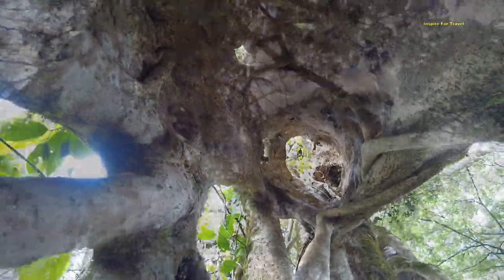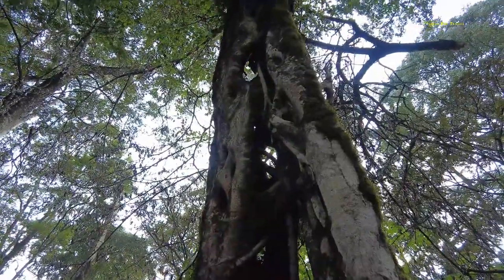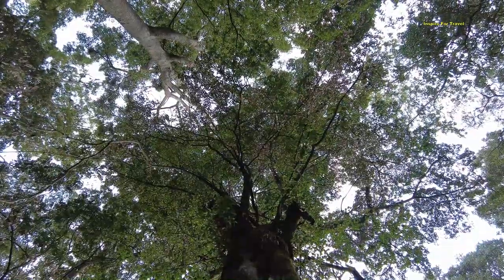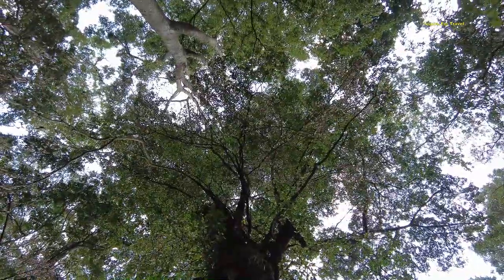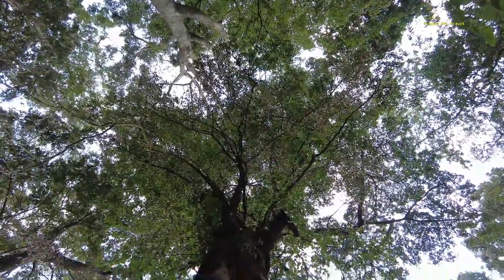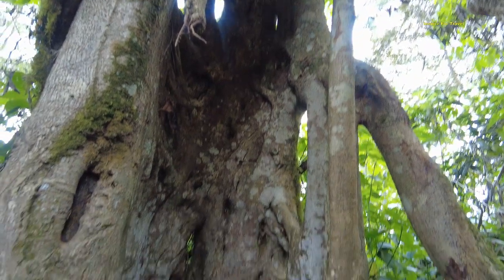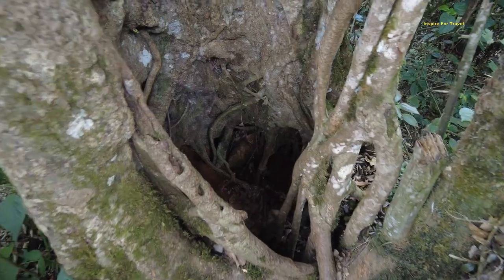This tree is one of the parasitic trees. As you can see, that space was initially for the host plant, which has now decomposed after this one had grown fully on it. So this tree, guys, is around 150 years old, as you can see, and very beautiful. So you can also go inside like you just saw what I did. And this is what the inside looks like.